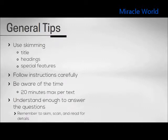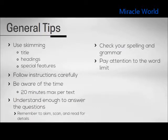Use those skimming, scanning, and reading for detail skills. Remember to check your spelling and grammar carefully. Pay attention to the word limit. For example, if you're asked to complete a sentence using no more than 2 words, and if the correct answer is leather shoe, the answer, shoe made of leather, would be incorrect.